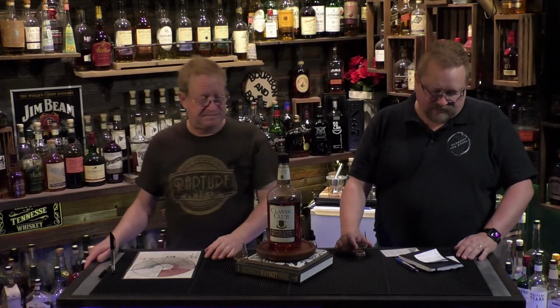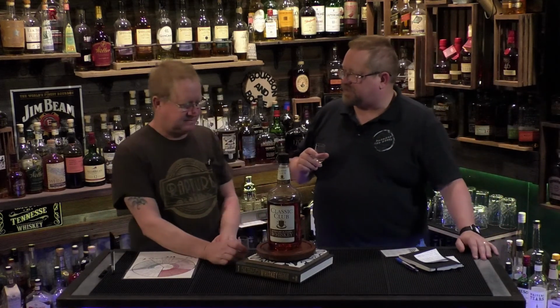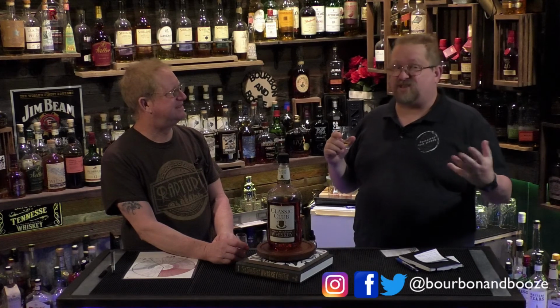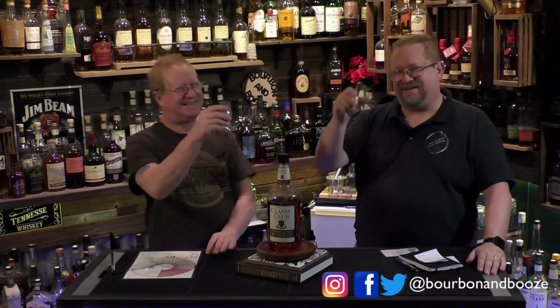So this is our dilemma, because we always close the show saying there's no bad whiskey, only good whiskey and great whiskey. This is mediocre. This is not good whiskey. And because it's 80% neutral grain, we can say it's not whiskey. So this is not good vodka. Yeah, it's not even good vodka.